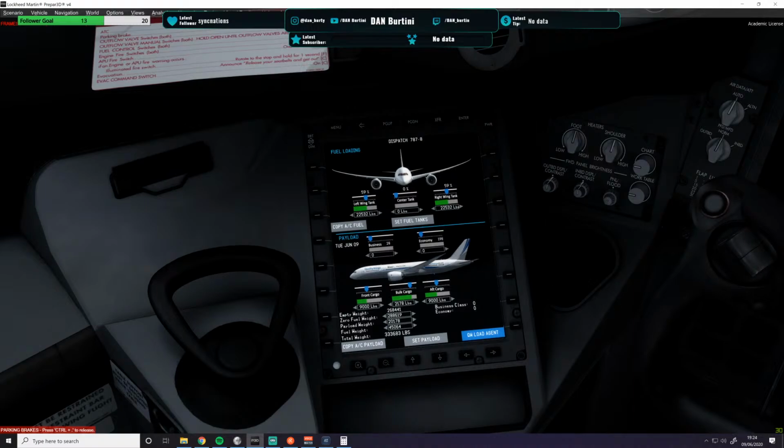And then 20,000 kilograms is 45,092. 45,092 divided by 2 is 22,546. I need to put that much in here. Just about. And you'll be 0.